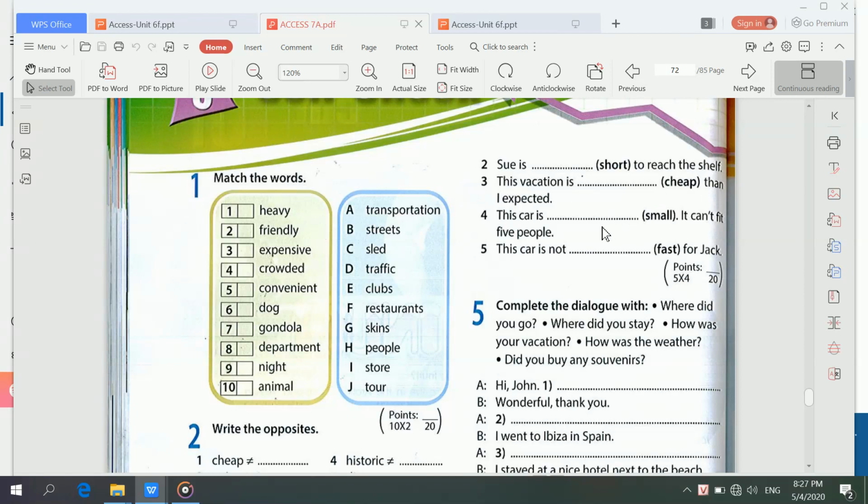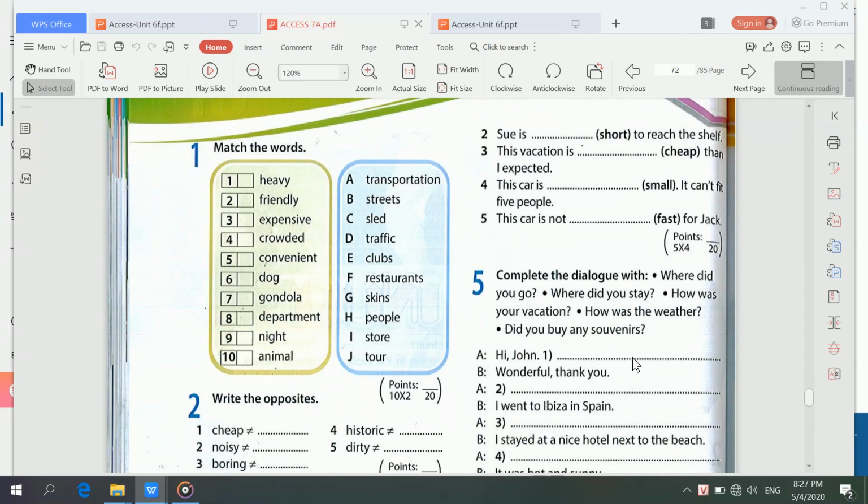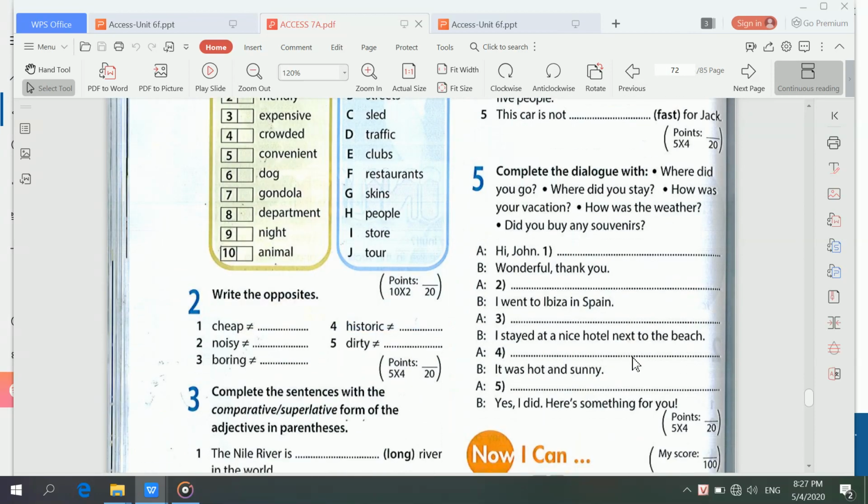Number four, you see this car can't fit 5 people. So you can use too small or very small. And number five, this car fast enough for someone to do something. And number five, complete the dialogue.